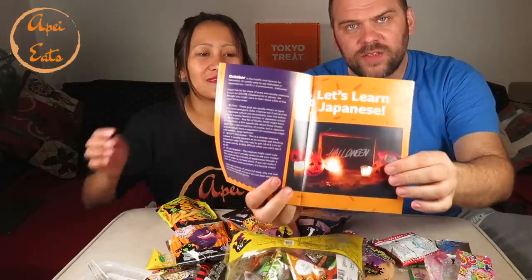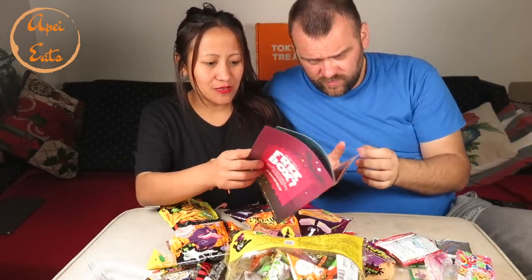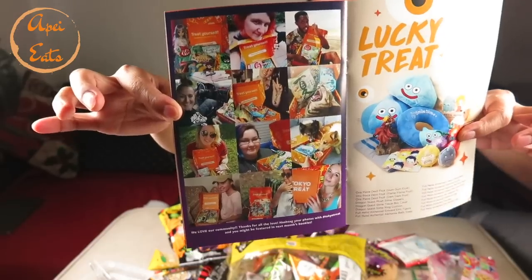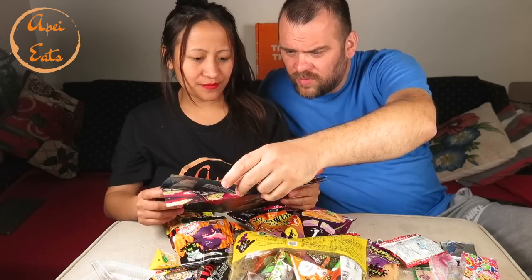And in this book, there is also October is the month you can learn Japanese. You see, it's really nice and smart. You can learn Japanese words. I actually enjoyed it. Can you imagine me enjoying all these sweets? There's so many different boxes. They have people getting the boxes from around the world. And I think there is a plush toy or something like that with some lucky treat.